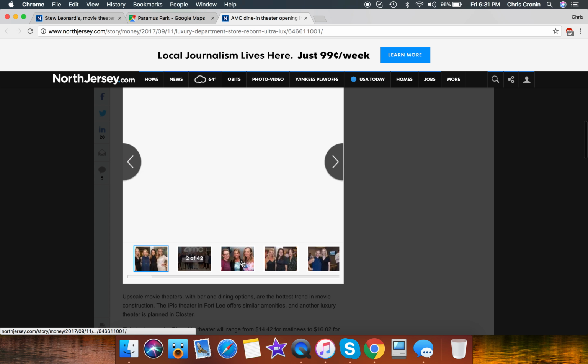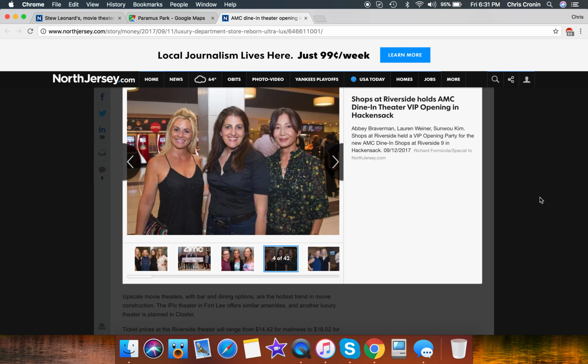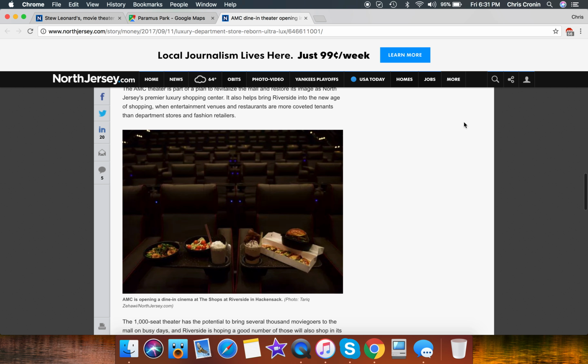But again, yeah, you got pictures and stuff of people. Obviously, I'm not going to show too much. It looks like a nice AMC. I'm definitely going to give it a try once it's ready. And then obviously, which now houses the relocated Cheesecake Factory. And as well, there's going to be some more boutiques and specialty stores. So yeah, that's what it looks like.